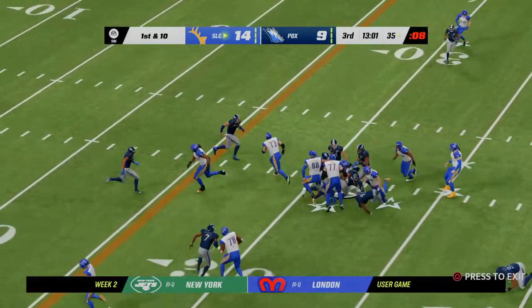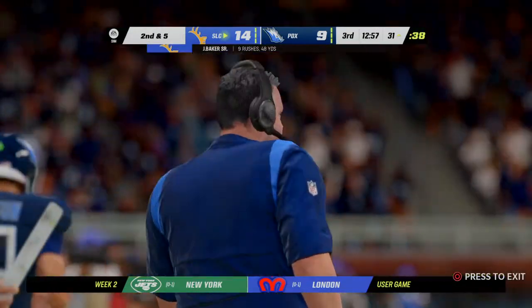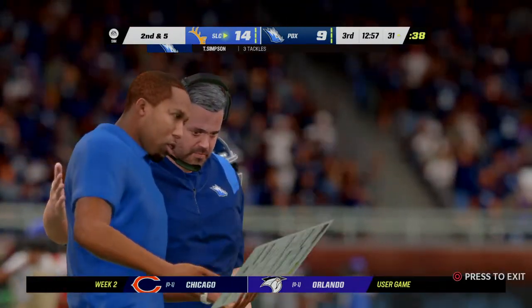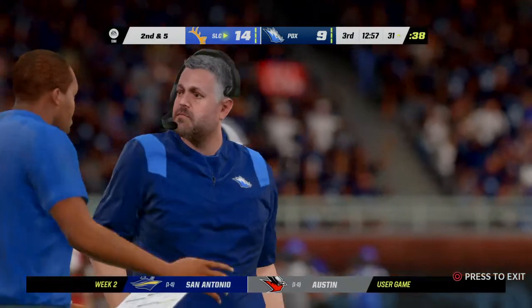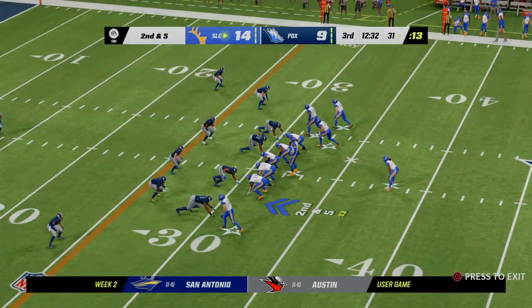Hands it off out of the gun. 5 yards is the tally on first down. That brings up 2nd and 5. Oh, that was a thing of beauty right there. Look at how quick those blockers fired off the line once the ball was snapped. That was an O-line on a mission, all in sync, and the defense is lucky that play only picked up 5 yards. After the pickup of 5, here's 2nd and 5.